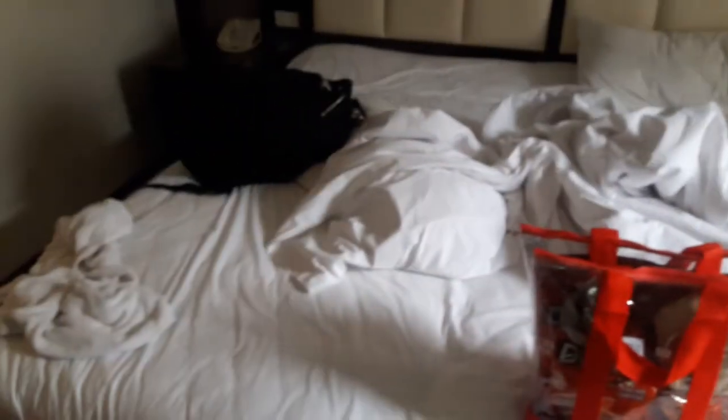This little desk here. Nice comfortable bed. Only 2 pillows. I've gotten into the habit of, well, as of this trip, I'm bringing my own pillows from home. So, just to be comfortable. Don't judge me.